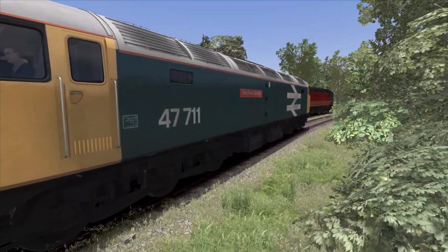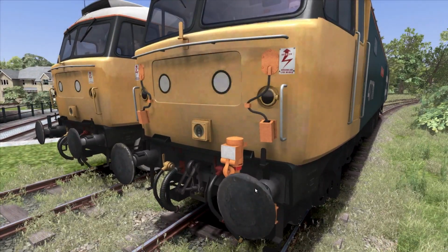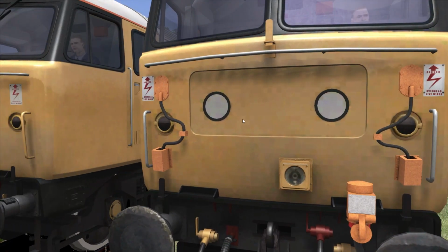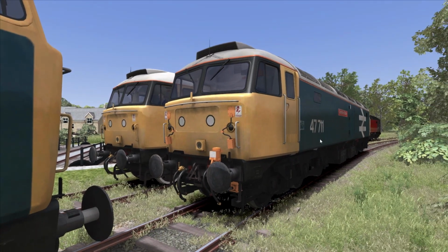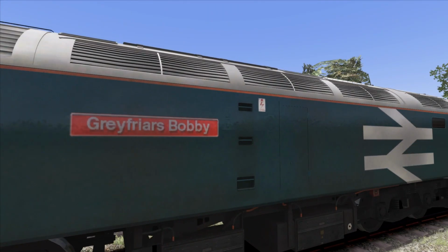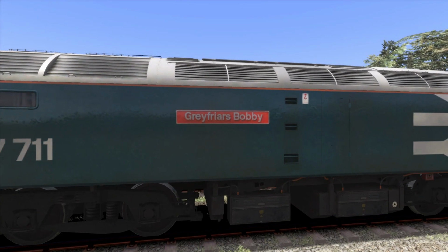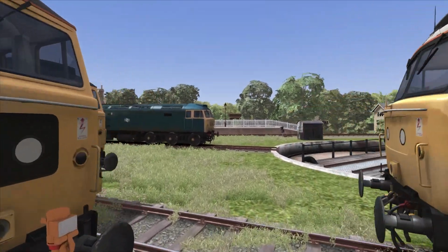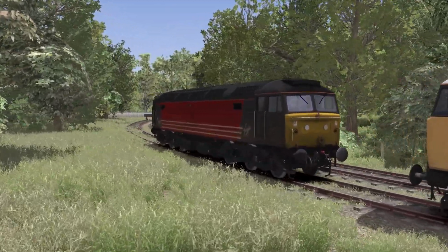Now, some of these as well, especially on the sevens, contain child objects. So you have the electric train heating and the jumper cables for push-pull operations, and it is fantastic to see all of these little bits and pieces added. We've got obviously 2D nameplates. They aren't 3D, but to be honest with you, they're not bad quality for photo textures. They're very good, very nicely applied. We've got these nice blue ones, and we've got a Virgin one there as well.